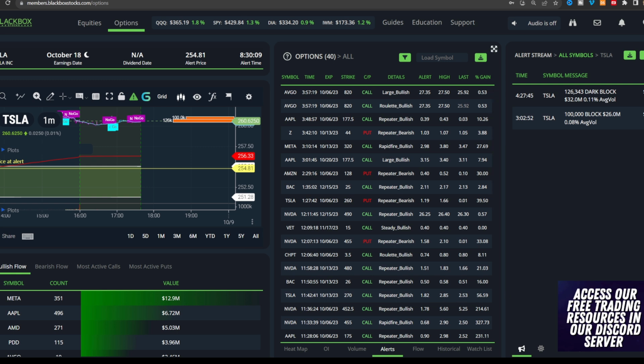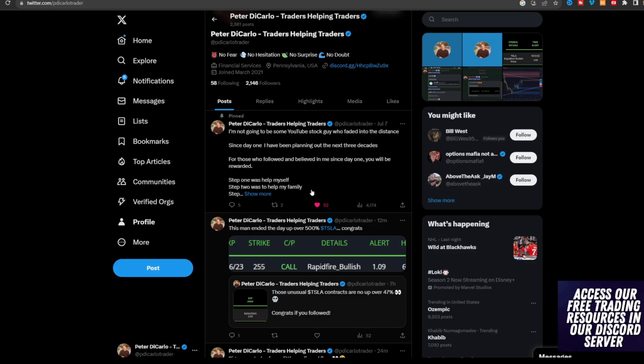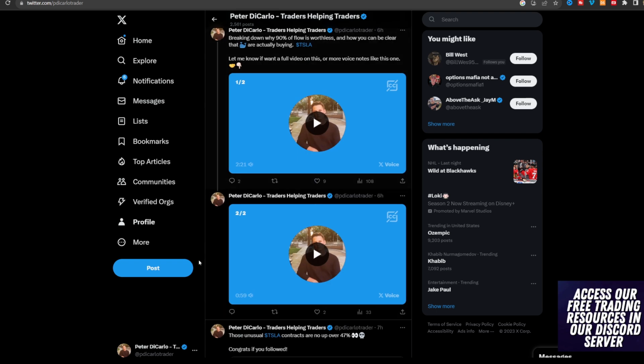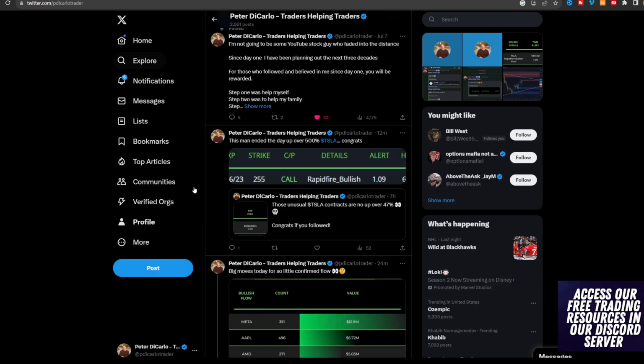If you're not looking at the options market, it's easier to stay on top of the unusual buys. But look at how low the confirmed flow was today. Meta, number one at 12.9 million. Apple, 6.72 million. AMD, 5. These are low. Tesla is nowhere to be found. If you guys want to understand confirmed flow and unconfirmed flow, go to my Twitter and listen to this voice message. I explained in detail what both of those mean and why they're so important.